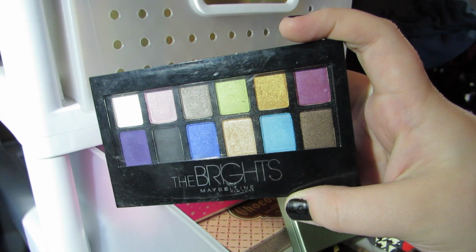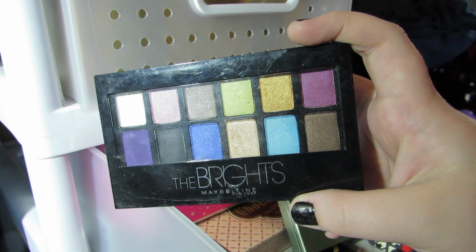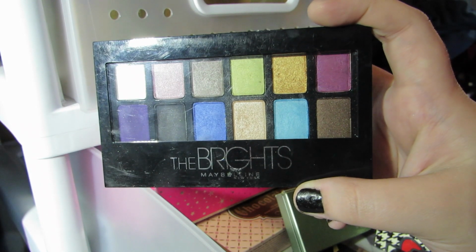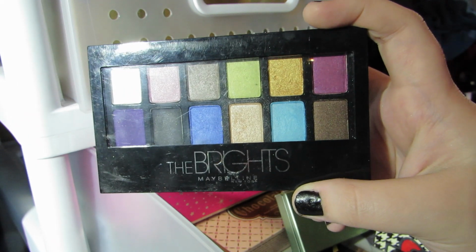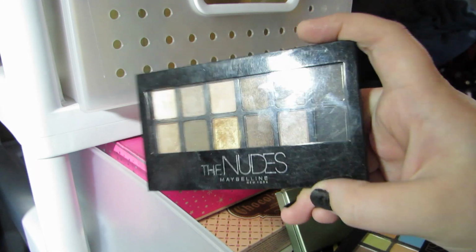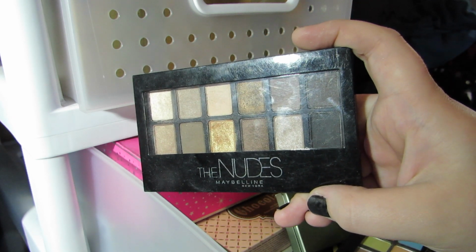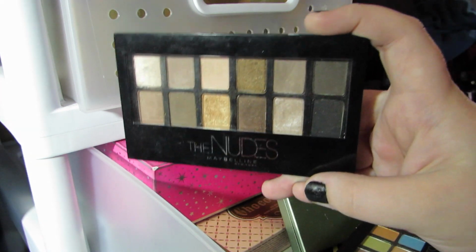I have 3 of these Maybelline palettes that they released. I know that they came out with 4 of them. The blush nudes, which I did not bother picking up. This one was the 3rd one I purchased, called the Brights. I do have the nudes and the smokes, which I'll grab in a second because it's on my makeup table. This one is called the Nudes, which I actually just used today. I love this palette. I think that it comes with just enough mattes and shimmers to create a beautiful neutral palette, especially for the drugstore, so I will be keeping this.